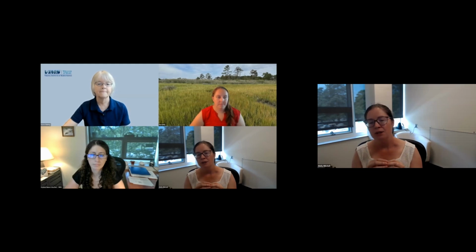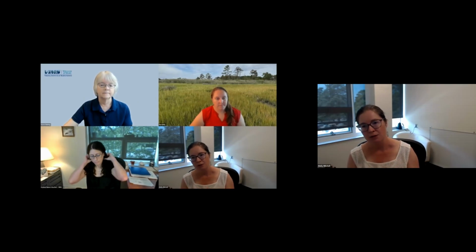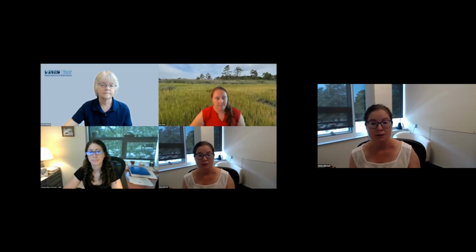But it's more of a, hey, look, all the models are suggesting that somewhere between 2030 and 2050, there's probably going to be a bunch of marsh wanting to migrate into this area. And if we take it from that perspective, then I don't see it as a problem. It is more difficult to bring into a regulatory sense, though, because we actually don't know how accurate they are, I guess is the point.